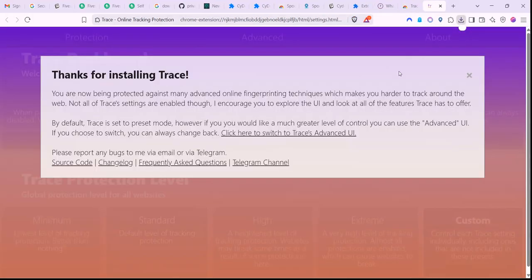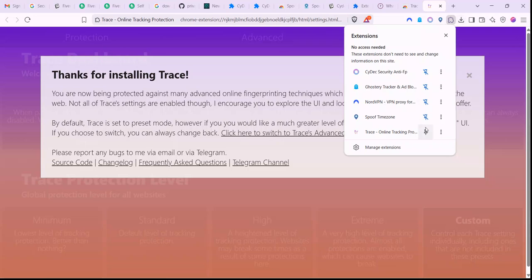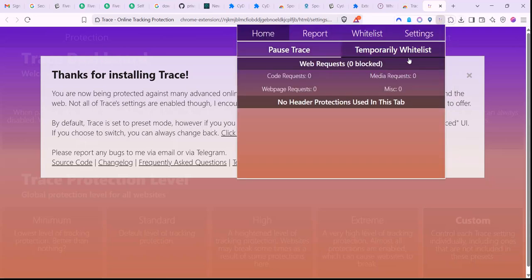So this is what we need to do. Let me pin this. Make sure you pin them like this. This is Trace. Once I click on it like this, you see, it's going to show you what the trackers are. Make sure you install everything.